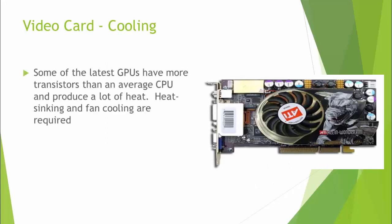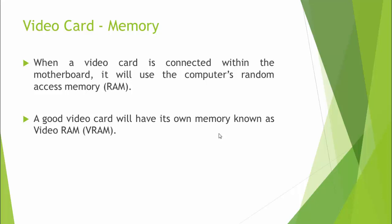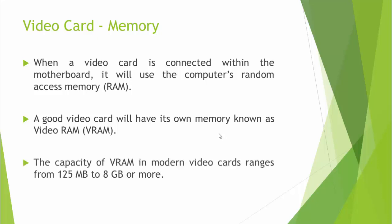Now, all of this has a cost, so all these calculations, modern GPUs will have as many or more transistors than an average CPU. And for this reason, we've got lots of waste heat that has to be taken care of. Similarly, they need to have a lot of RAM in order to store the information for the images. So a good video card has lots of its own memory known as video RAM or VRAM. And this capacity may be from hundreds of megabytes to 8 gigabytes or more.